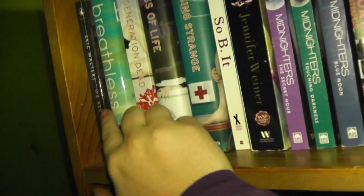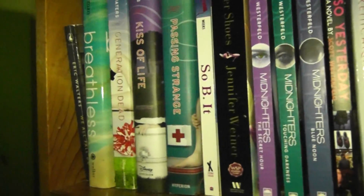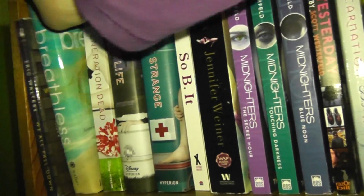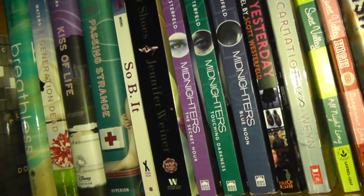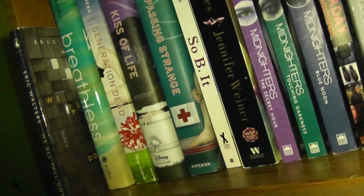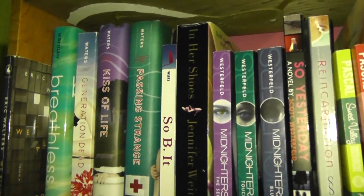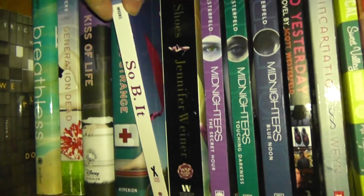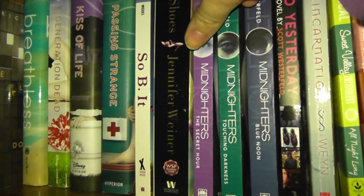I have this one by Eric Walters, We All Fall Down, which is an awesome tribute book to 9/11, and it made me cry like a baby when I read it like 6 years ago. I have Breathless by Jessica Walker, which also seems pretty interesting. Generation Dead, Kiss of Life, and Passing Strange by somebody. I don't know who it's by. Daniel Waters. Interesting series. It's about a zombie, and he can't really talk. It's weird. So Be It by Sarah Weeks. Yeah, Sarah Weeks. Jennifer, I don't know.